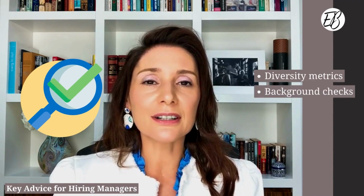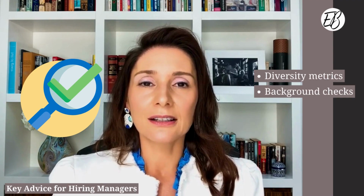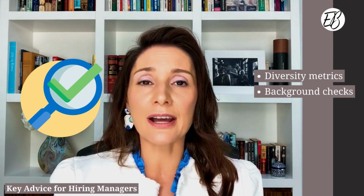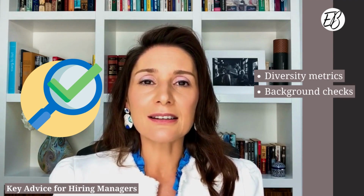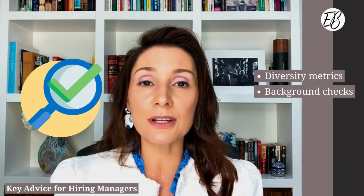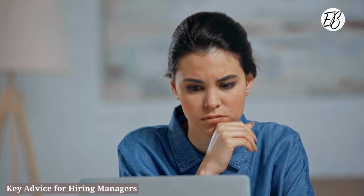Second of all, they have a very good sense of the length of the background check. Some firms take 2 to 3 weeks to get a background check verified, and that's important to know ahead of time, account for, and communicate to your candidate, so that the candidate doesn't think that there is a problem at the end and their candidacy is not getting approved.